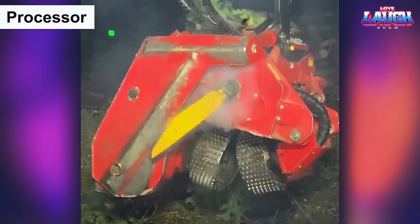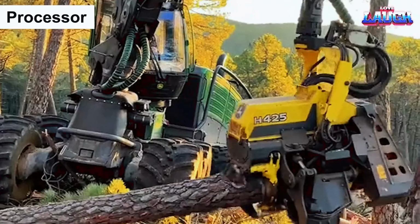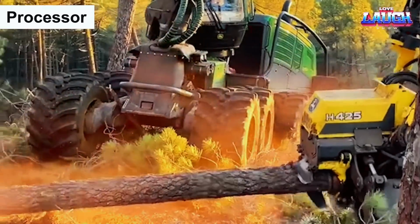The processor is used to process logs into lumber. It can debark, cut, and sort logs based on size and quality, making it a valuable addition to any logging operation.